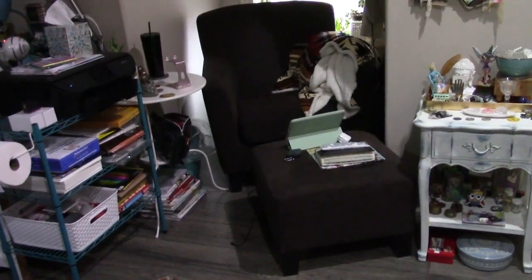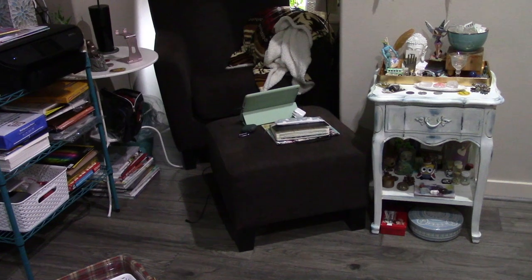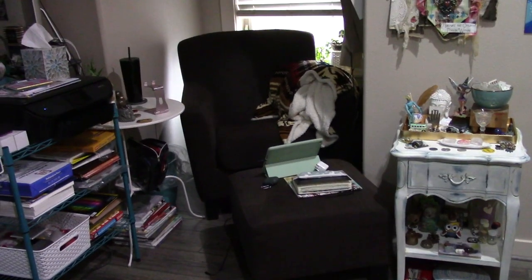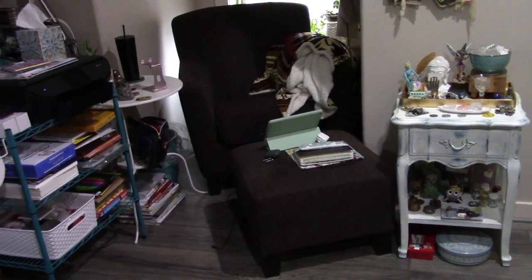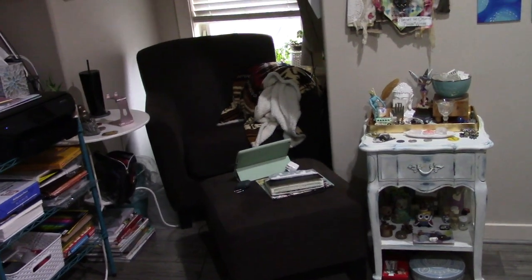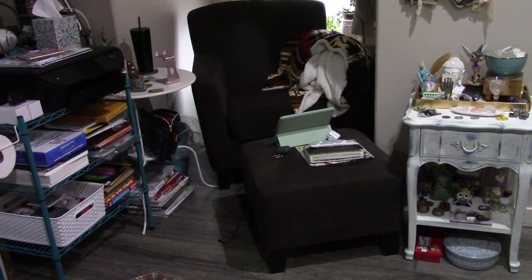My corner right there, and it almost always looks like that. It's rare that I can actually put my feet on the footstool because there's always stuff on the footstool. So I think we need to start by pulling the majority of it out, and I need to make that an easier place for me to get into and sit down in, because that's what it's supposed to be. All right, let's get to it.